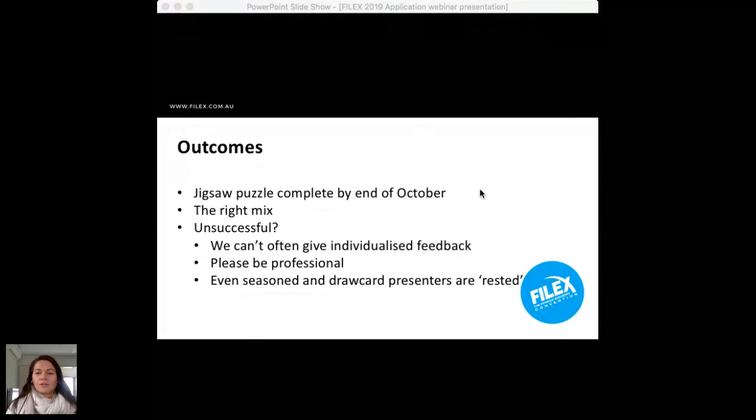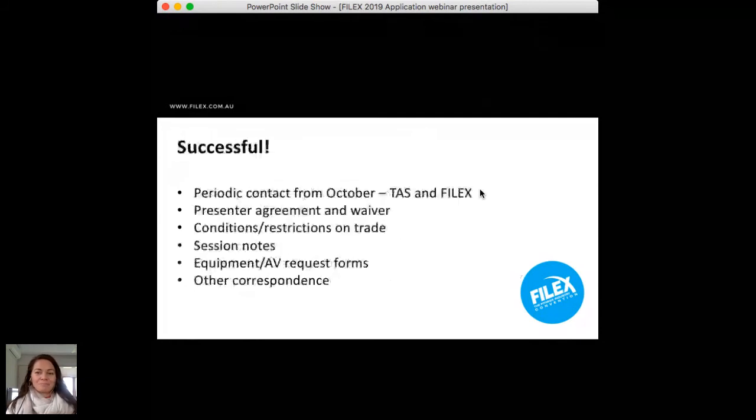That's the no outcome. If that happens, don't take it personally. We still think you're great. We just need to refine or keep working on it. Another thing is that sometimes if you put forward a session and we've got someone coming in from overseas that we're bringing as a draw card presenter or a keynote, obviously we're going to need to choose that session from them over the session from you.